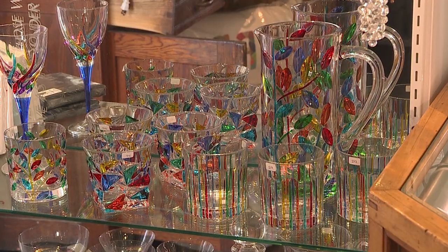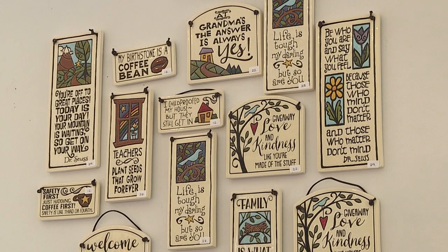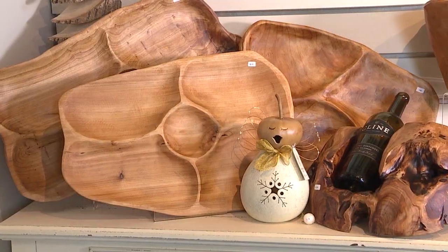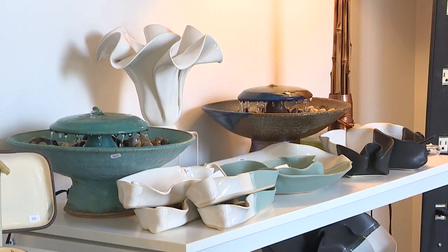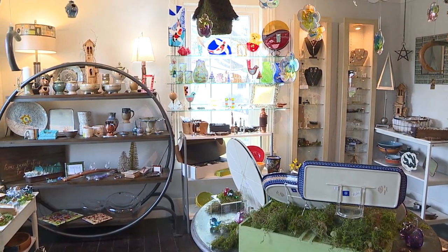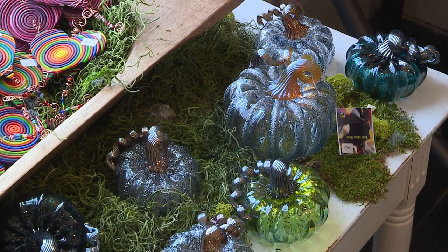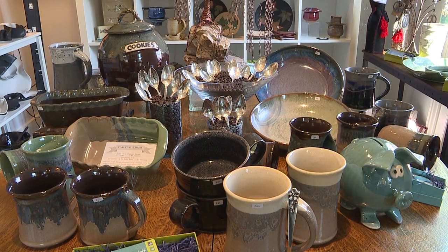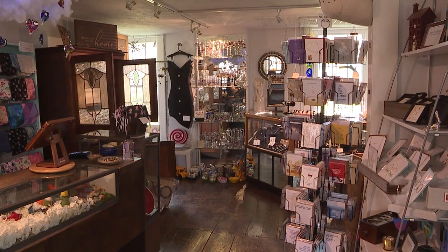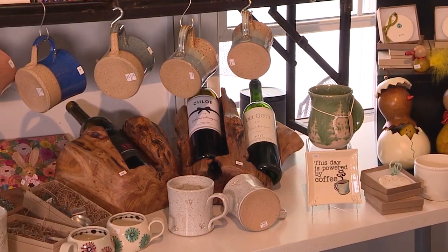Everything here is handmade by artists, and we know most of them personally, so it's really fun to talk with people about a piece, or if they want to know more about how it was made or who did it or whatever. We have all that information. We giggle because it's a small space, but you have to walk through a number of times. We say, go through and look low, go through and look in the middle, and go through and look up.